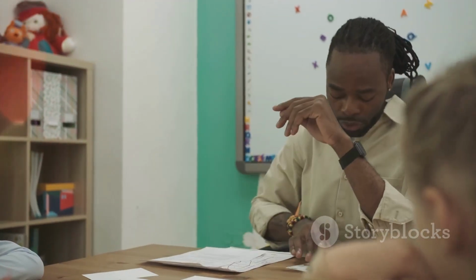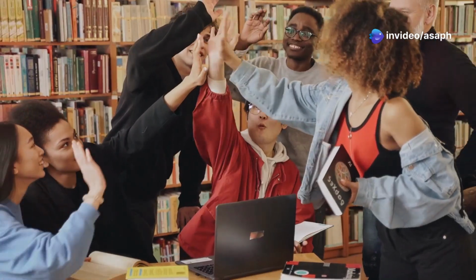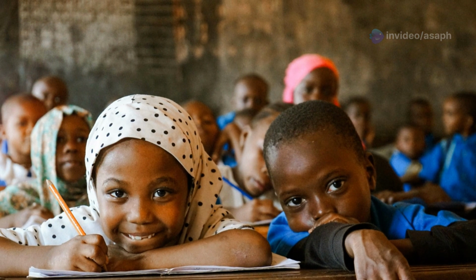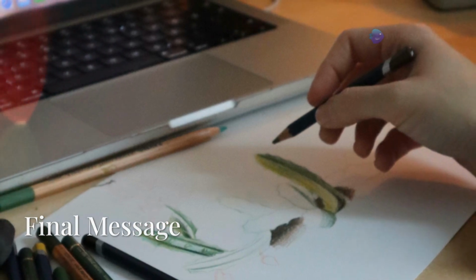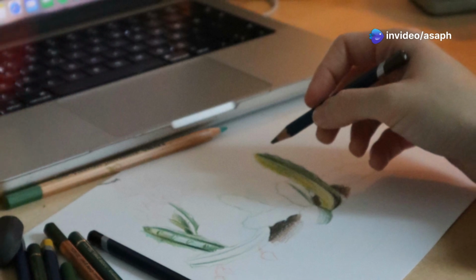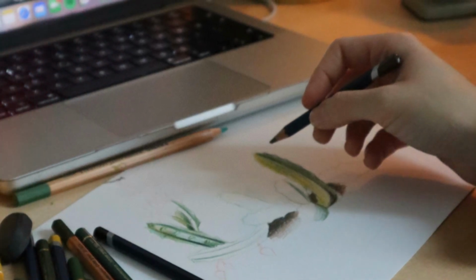By employing these strategies, visual learners can take full advantage of their learning style, leading to improved comprehension and retention of information. Remember, the goal is to make learning as engaging and enjoyable as possible. Remember, whether you're sketching, doodling, or infusing color into your notes, you are capable of amazing things. Keep dreaming, keep creating, and keep learning.